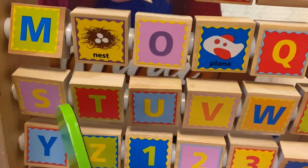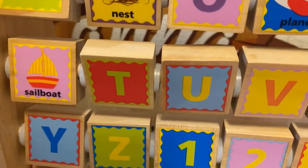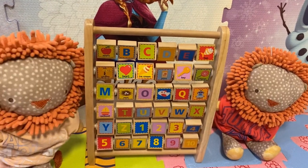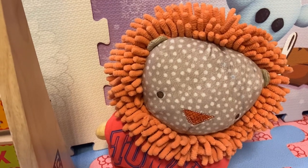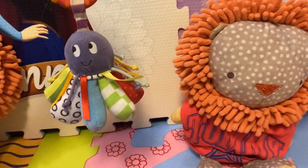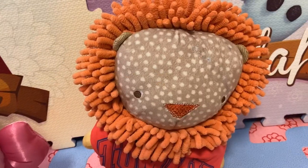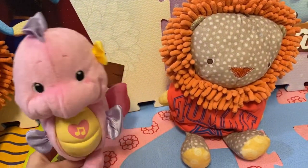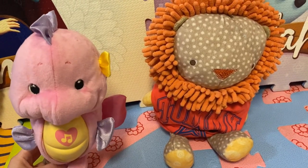S. S is for sailboat. Tommy, tell us more words that start with letter S. Of course. S is for spider. Hi, kids. I'm a spider. S is for seahorse. Hi, kids. I'm a seahorse. I'm a pink seahorse.